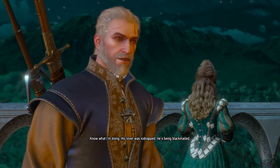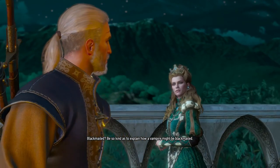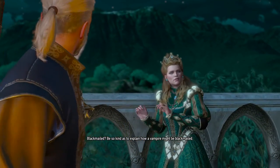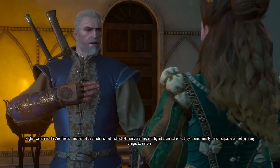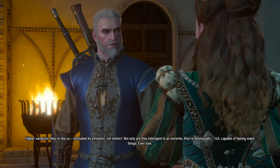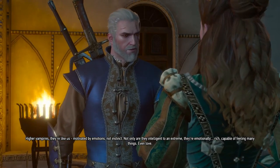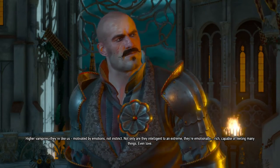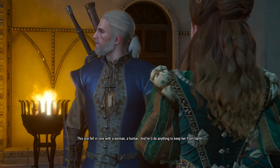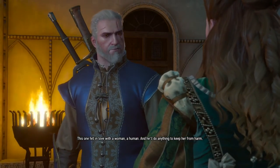His lover was kidnapped. He's being blackmailed. Blackmailed? Be so kind as to explain how a vampire might be blackmailed. Higher vampires? They're like us, motivated by emotions, not instinct. Not only are they intelligent to an extreme, they're emotionally rich, capable of feeling many things, even love. This one fell in love with a woman, a human, and he'll do anything to keep her from harm.